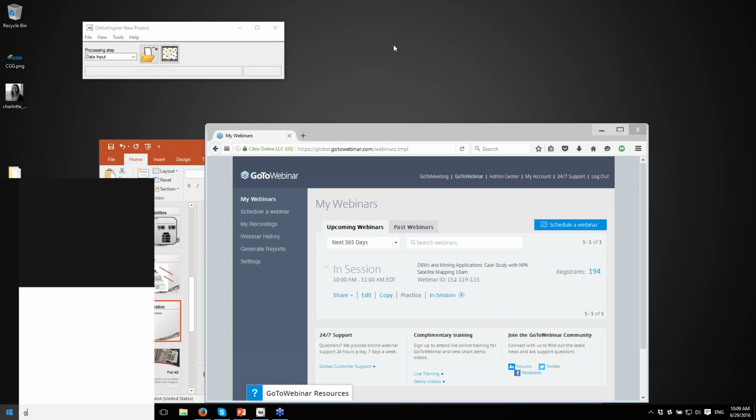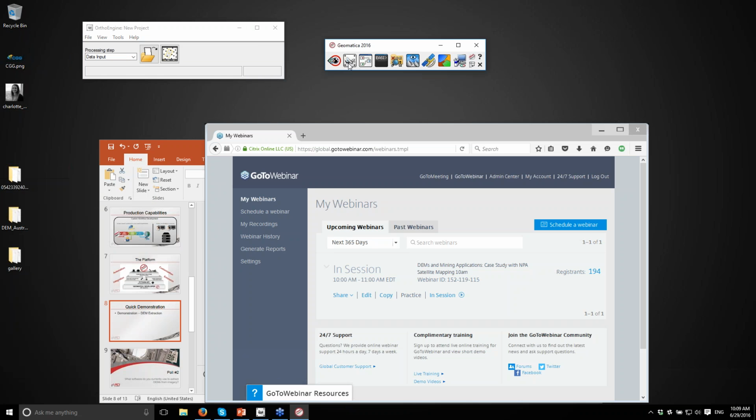You can see that Geomatica, our current version is Geomatica 2016, which was released earlier this year. We have a number of tools. Focus is our viewer. OrthoEngine is the main workhorse for doing things like extracting DEMs, producing orthos, and generating mosaics. So what I've done is I've launched OrthoEngine here.